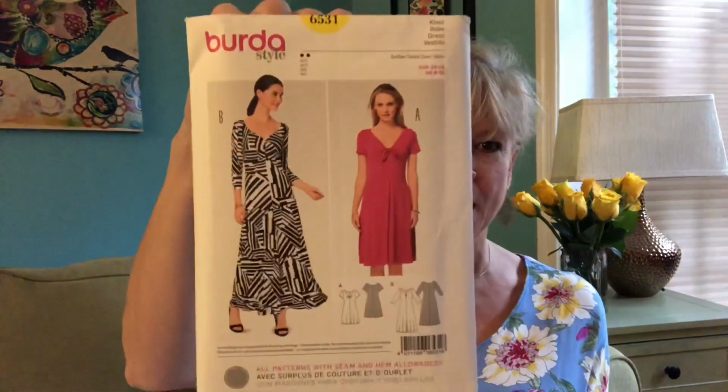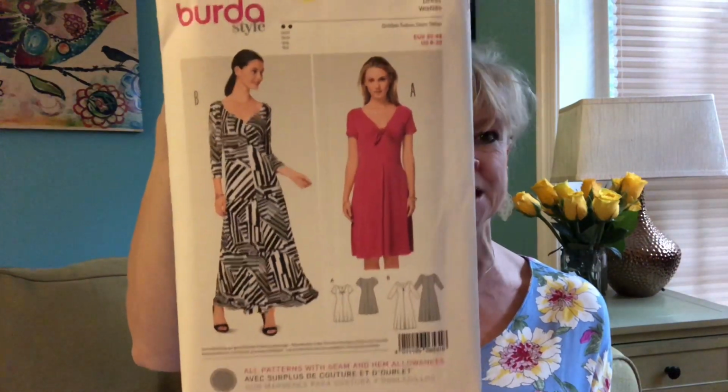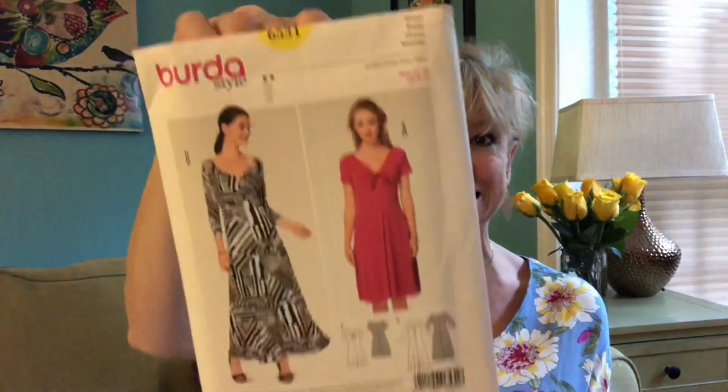The rest of these are Burda. And I'm going to show them to you because I don't sew a whole lot of Burda. Kind of have had mixed results with Burda. But I wanted to grab a bunch while they were on sale at Joann. These each cost $2.99.